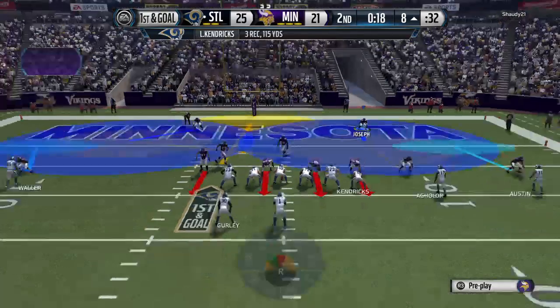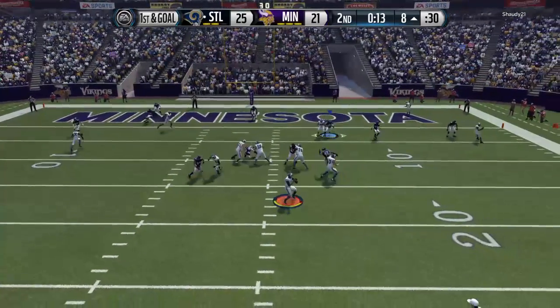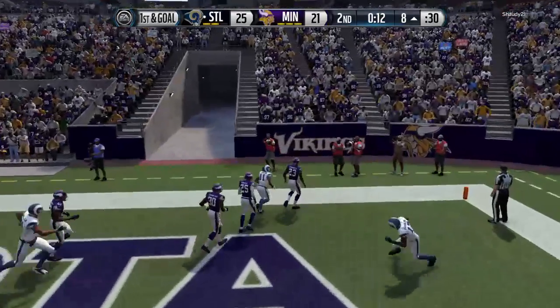I like this decision by the coach to go with the hurry-up offense here late in the 1st half. You can't be worried about making mistakes. Sometimes you got to be aggressive.